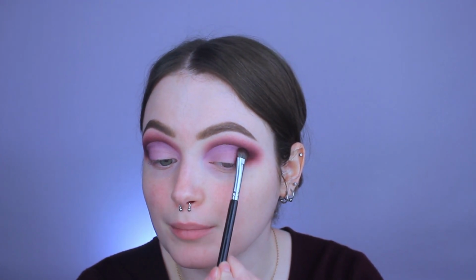So I'm just going to go in with a little bit more of Deep Berry on this Anastasia A3. It's just a little shader brush. It's a little bit on the fluffy side too. Oh, I need a little bit more on my brush. I forgot to dip in. But I'm just pressing it right on that edge. I'm not swiping. Just making sure that I'm pushing the pigment in.